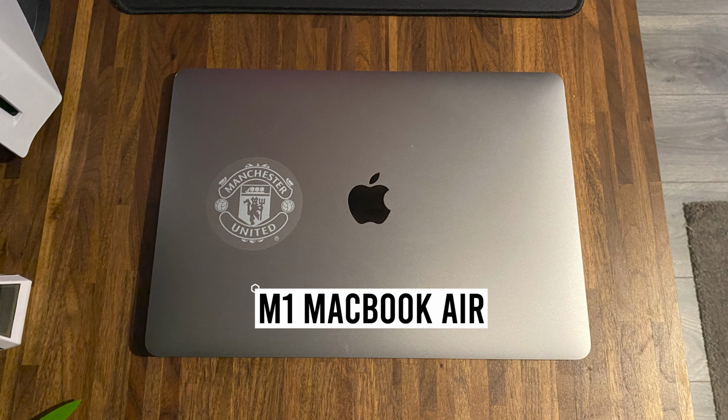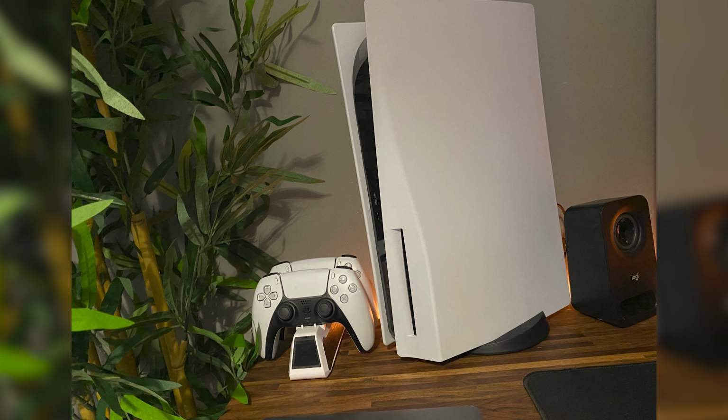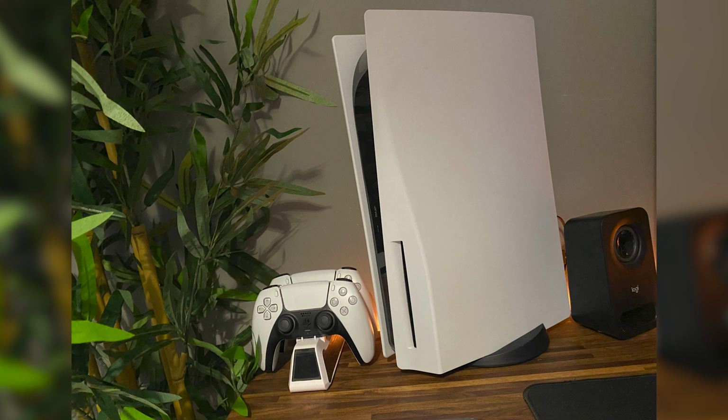He does keep his MacBook on the desk that he swaps to for work on the go, and then we got a PS5 as well for those console exclusives. Are they still doing console exclusives? I feel like you can play all console games on the PC now.